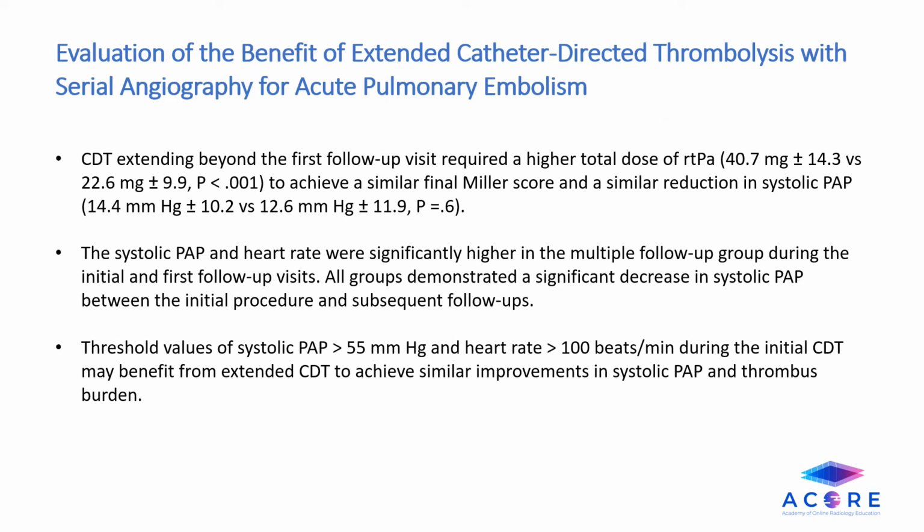CDT extending beyond the first follow-up visit required a higher dose of RTPA, 40.7 mg versus 22.6 mg, to achieve a final similar Miller score and a similar reduction in systolic PAP, 14.4 mm of mercury versus 12.6 mm of mercury. The systolic PAP and heart rate were significantly higher in multiple follow-up groups during the initial and first follow-up visits. All groups demonstrated a significant decrease in systolic PAP between initial procedure and subsequent follow-ups.